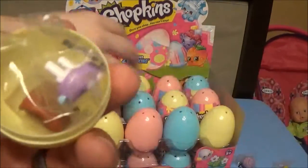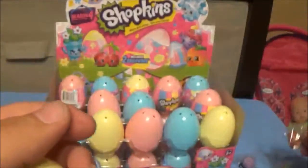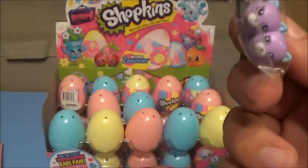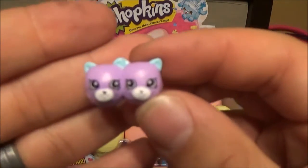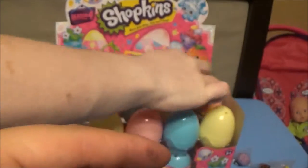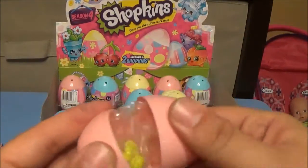Only time will tell. Oh, we got Comfy Chair. You guys already know that one. And then this is... Oh, is that the earrings? Yeah, Earring Twins. They're pretty pastel purple. These are pretty. I like these. We've liked the earrings from day one, so those are nice. I love all the Easter ones. So you get 30 Easter ones and 30 regulars.